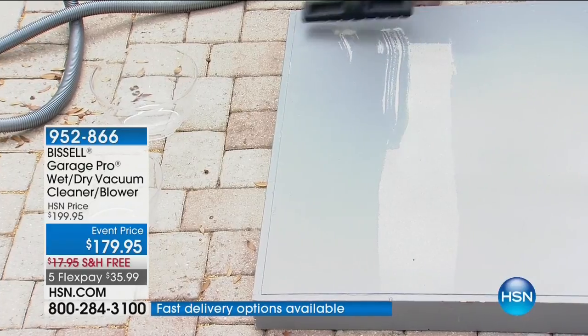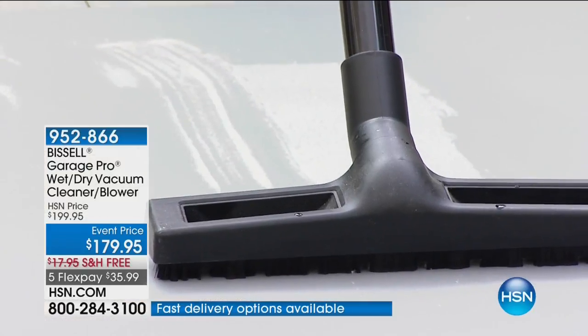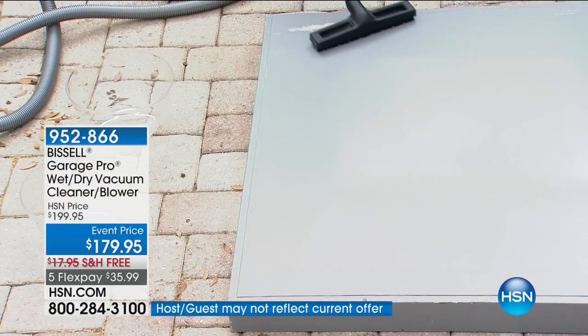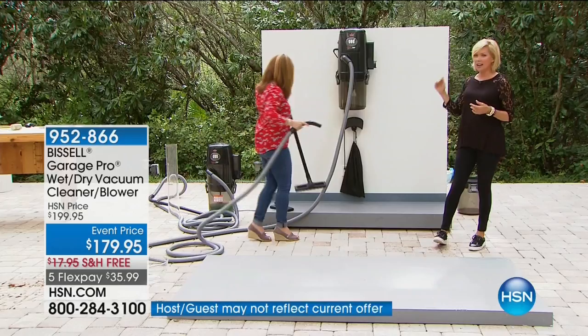I love it. Yep. I love the fact it's up and off the floor. It's up and mounted on the wall. I love that it comes with every attachment you could possibly need. I love that it's a wet and dry bath and that it's a blower. Yep. I mean, it's multifunctional at its highest level.